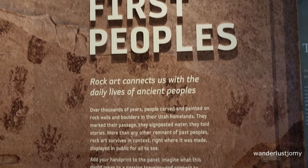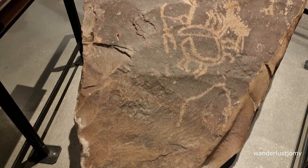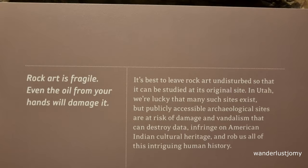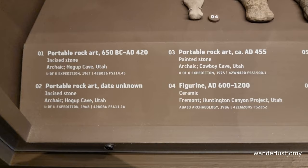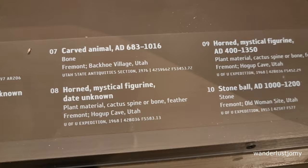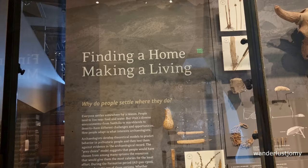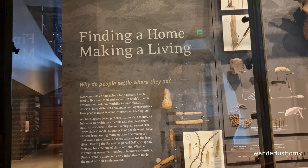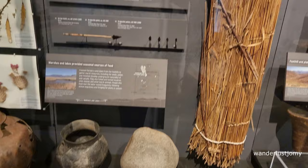Step into the mesmerizing world of rock art as we explore a collection that spans across various time periods. This is an exhibit that offers a glimpse into the daily lives of people through the display of various home utensils. Here, you'll encounter an array of objects that have been used for domestic purposes across different cultures and time periods.